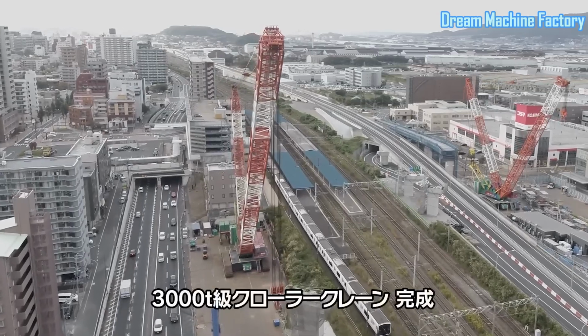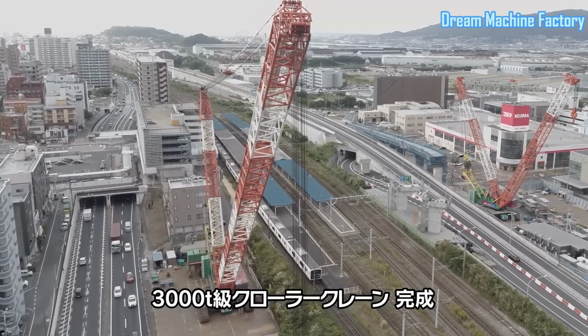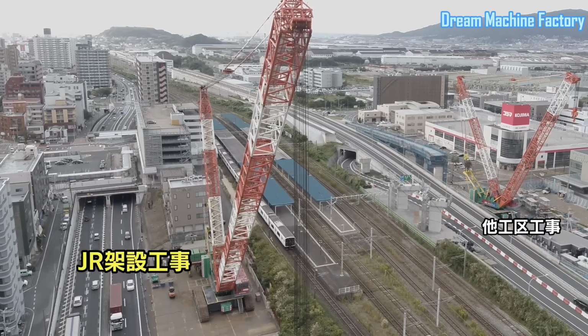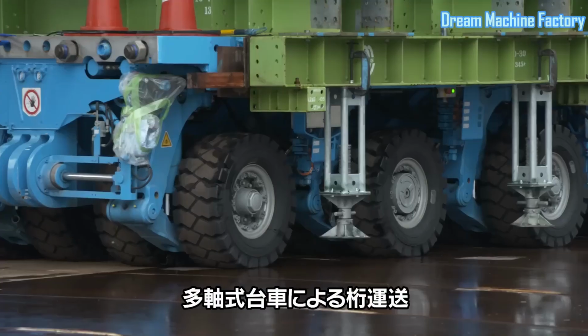One of the most challenging aspects of the Kurosaki bypass project is the construction of the Haru-no-machi ramp, which crosses over the junior railway lines. Such projects demand meticulous planning and the use of specialized equipment, particularly when installing the upper structure of an overpass.